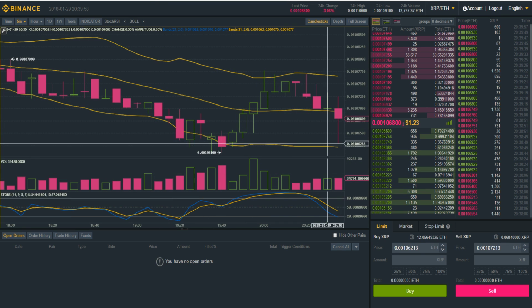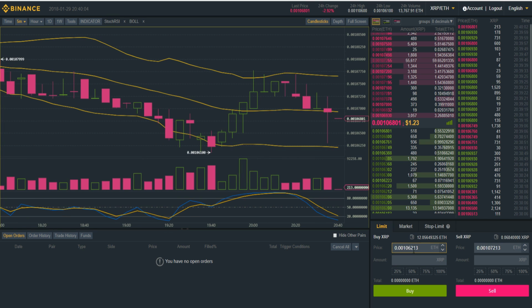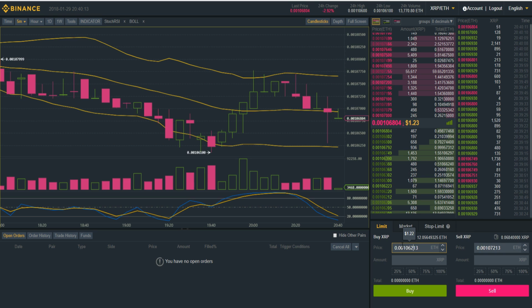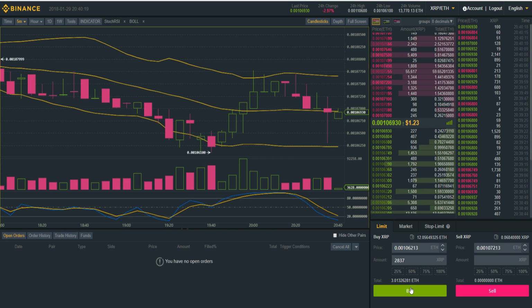But let's watch Ripple for a second, because this might be a buying opportunity any second now. Let's wait for this candle to drop. Let's actually place a buy order at 10.65. Let's do 10.65. Okay, so no, let's keep it 10.62. Are we gonna see 10.62? Let's hope that we see 10.62. And let's buy 3 Ethereum worth of that at 10.62. So let's make a purchase on this.